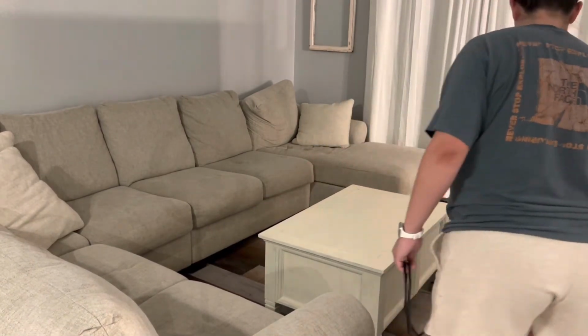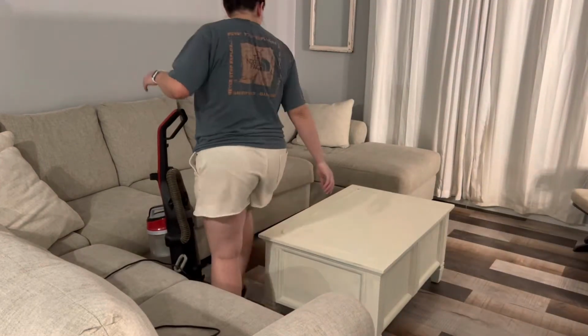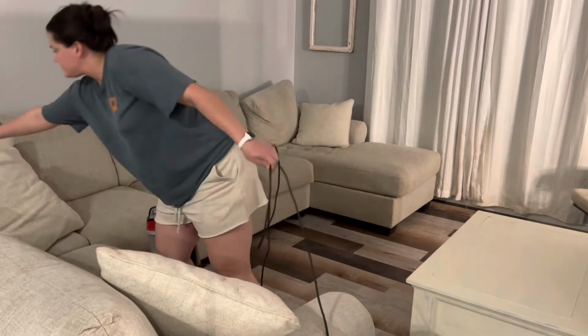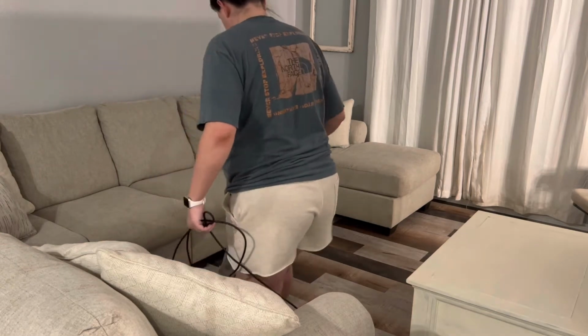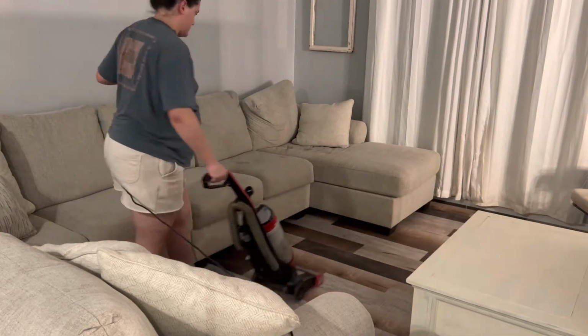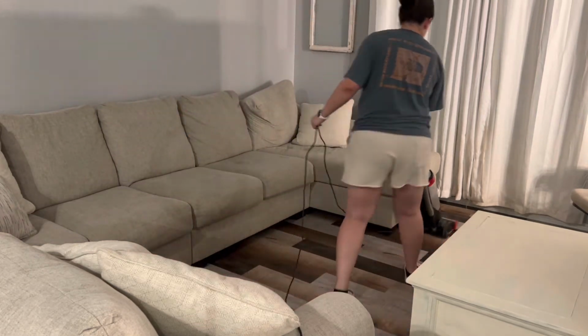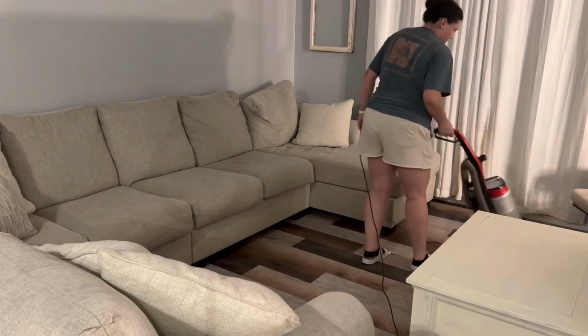I would usually also be taking this time to vacuum the couch to get crumbs and dog hair and stuff off, but my back just cannot handle that this late in my pregnancy, so that is up to my husband for now. I'm just going to vacuum the floor, and we were smart little cookies and put felt feet on the bottom of the coffee table so it slides really easy, and I can move it out of the way very easily, which I love.